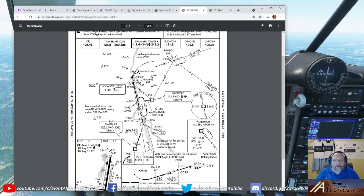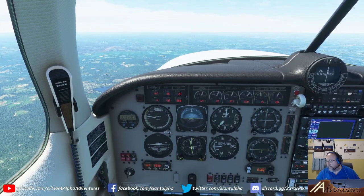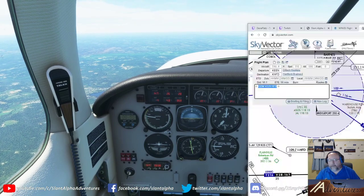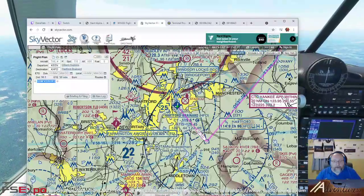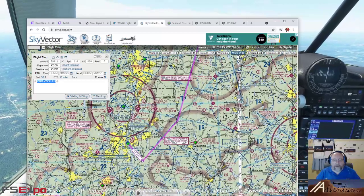Let's first of all get a METAR for the destination airport, which is Hartford Brainerd. And that is a controlled field, if I remember correctly. Let's go to the VFR page. Yeah, that is a Class Delta. So that is a towered field. We would have a tower controller there that would provide us our landing clearance.